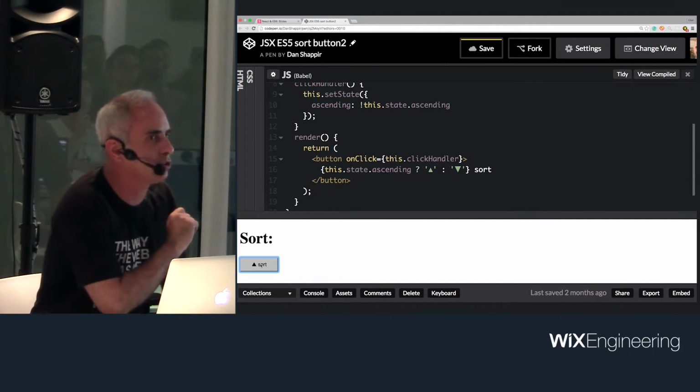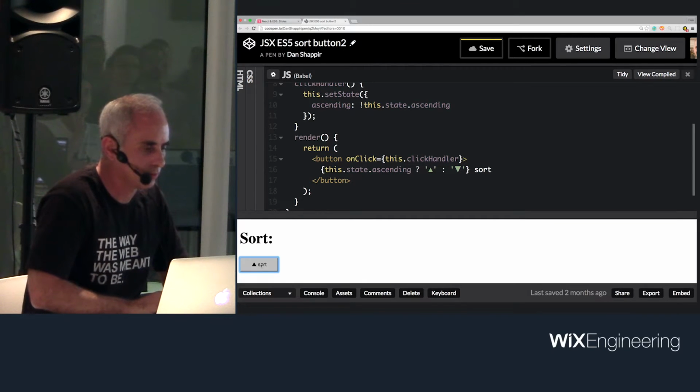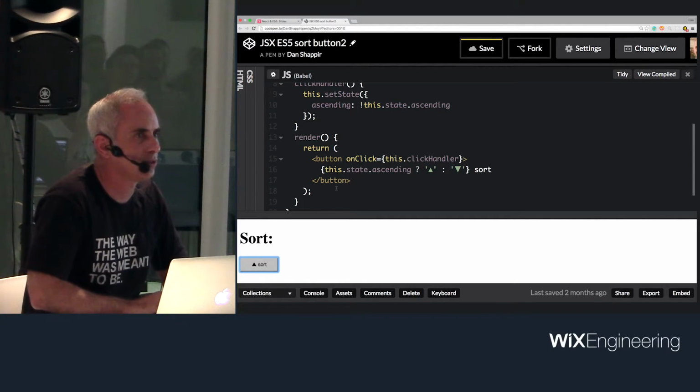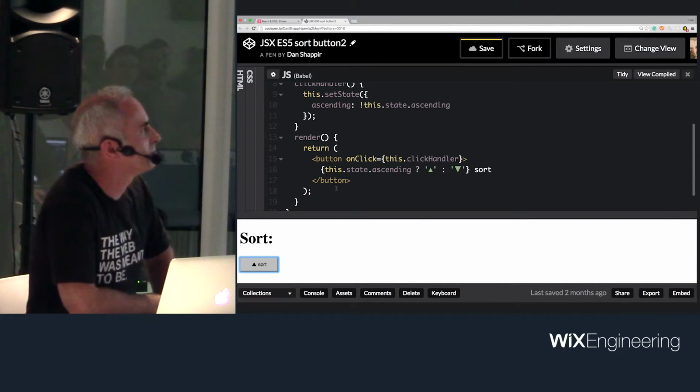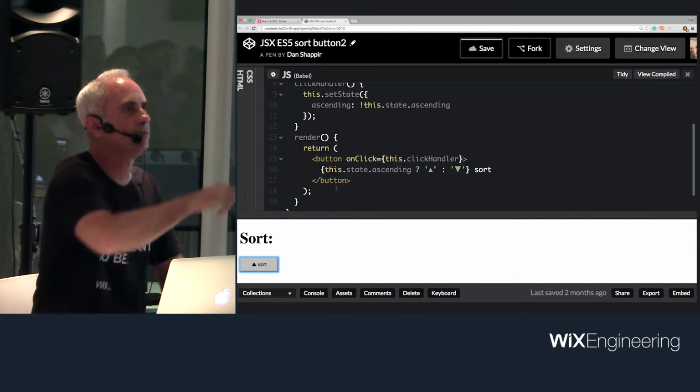So now we saw it properly. It rendered the initial state correctly. But if I try to click it, it doesn't change. Do you know why? Yeah? Anybody? Raise your hand if you know. Okay, you?